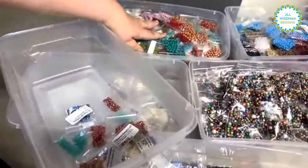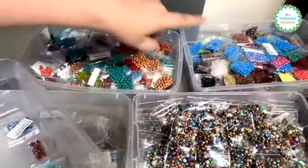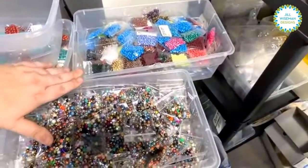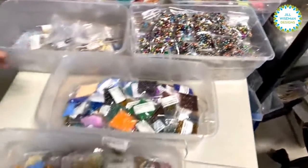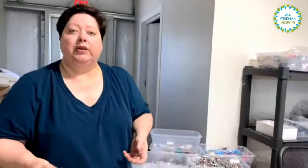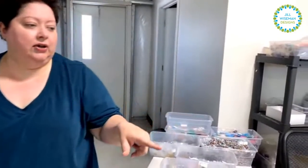These are 2-hole beads over here. We have so many little Super Duo odds and ends that Super Duos get their own category. And so when I go to make a grab bag, I'm pulling a little bit of each one of these categories into a bag.